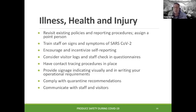So we want to look at those employees that are showing up that may be asymptomatic, that may have exposure to family members or others that are asymptomatic. And so we want to revisit that portion of our farm operation where we have reporting procedures. Do you have a point person? If someone shows up and they're ill, who do they report to? Who is the person who recognizes that there needs to be more towels at the hand wash station? Those kinds of things. So have a point person related to health, injury, illness, and overall farm safety. Make it so that that point person is able to correct issues, but also that one that folks feel comfortable reporting to.